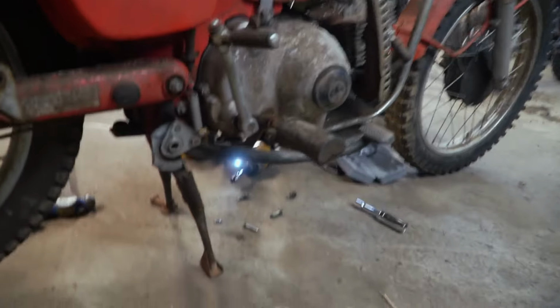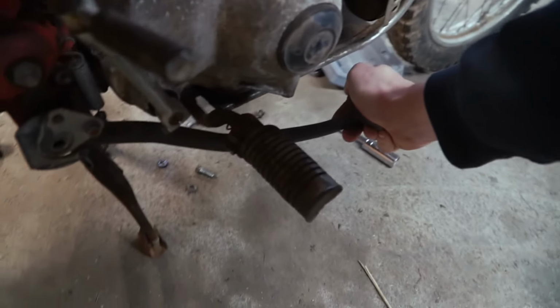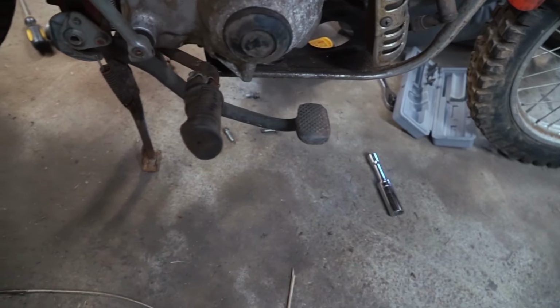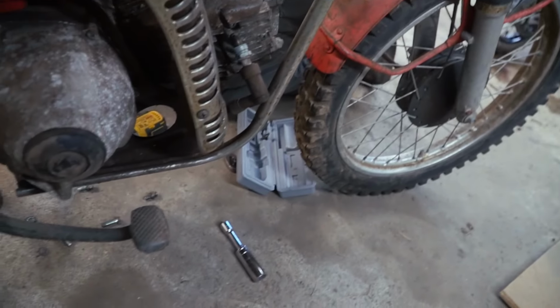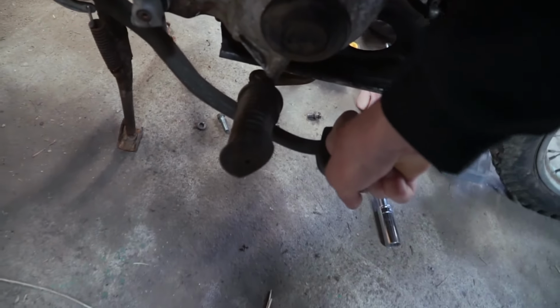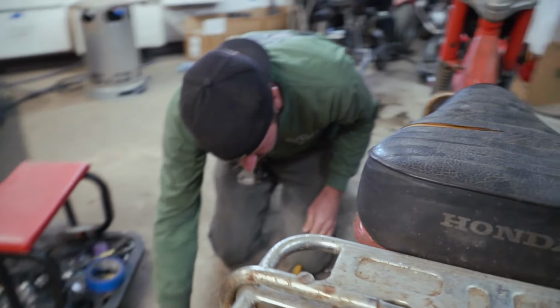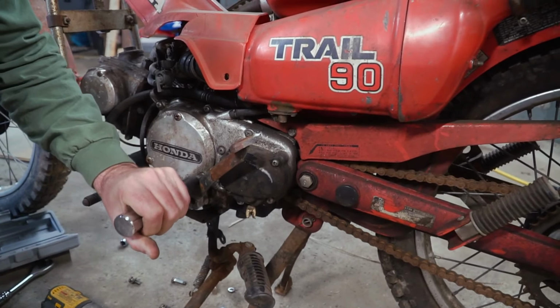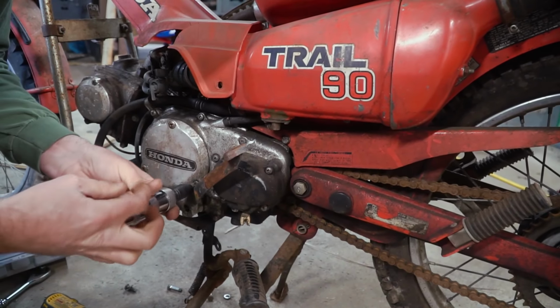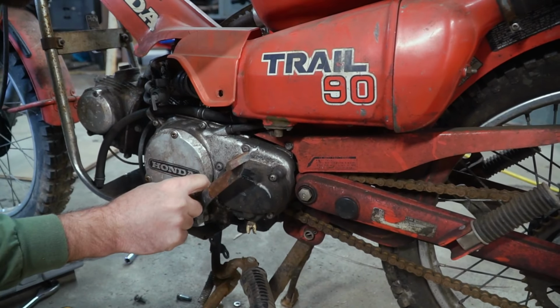You might need a little bit of assistance. There you go. Look, it's got the bash guard underneath, just like a Trail 70. I'm trying, bud. All I just need to do there is get the side cover off. That's it. Look at those things that were in there, dude. This one's got an O-ring in it.